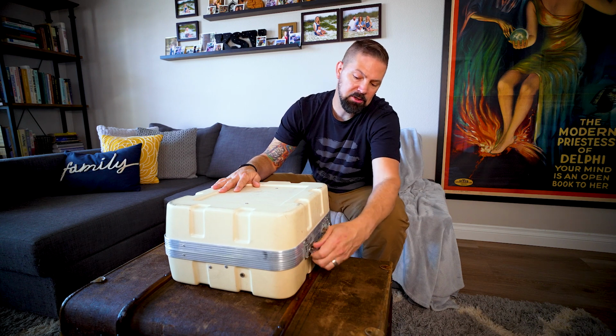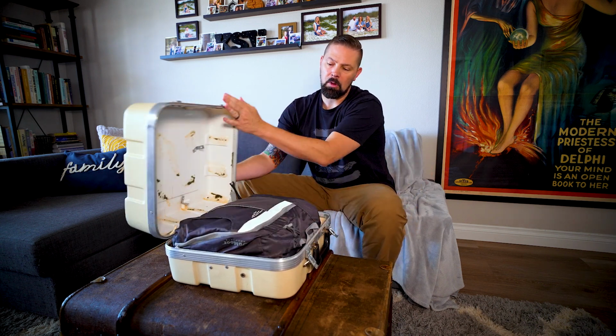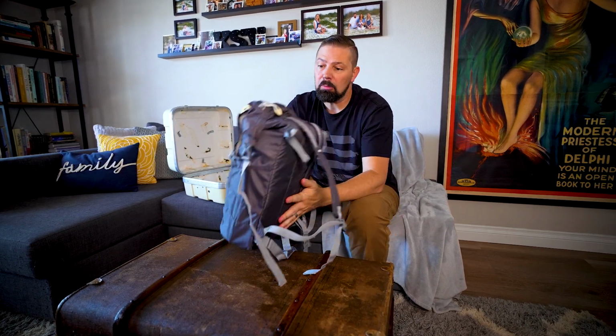A lot of people use 5-gallon buckets or smaller buckets, 2.5-gallon plastic food grade buckets. That's great. I went ahead and used this. Works for me. Inside, I have a regular backpack with the seeds in it. The backpack makes it a little extra mobile if I don't need it inside the case.